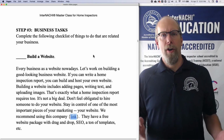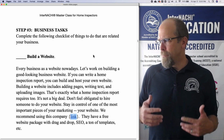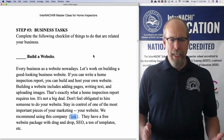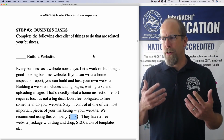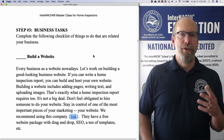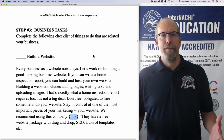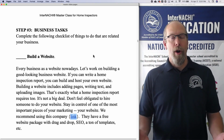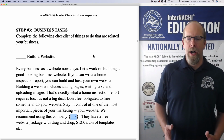It's kind of like a home inspector website, right? People go online and they check you out. They want to see what they're about to buy. See if you're an inspector, professional, certified, trained, qualified, what services you do. They want to see value, maybe a price or an idea of how much you cost.